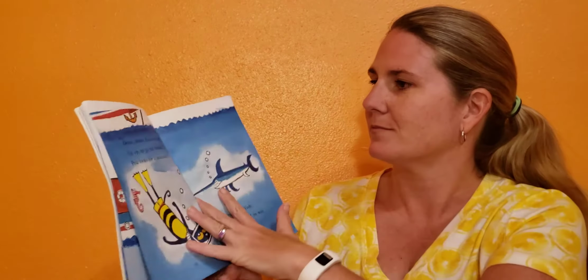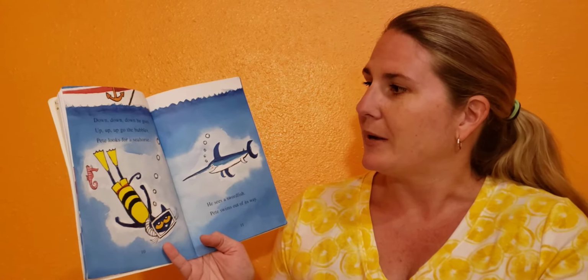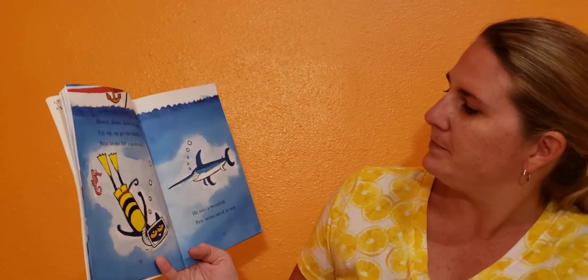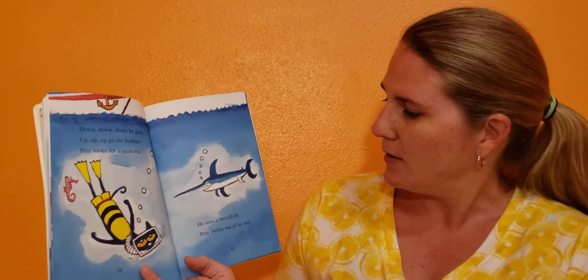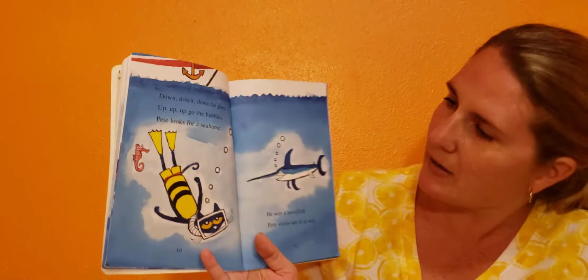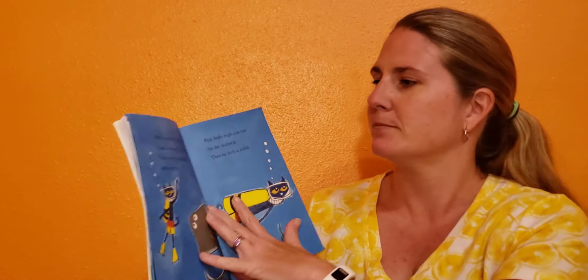Splash! Down, down, down he goes. Up, up, up go the bubbles. Pete looks for a seahorse. He sees a swordfish. Pete swims out of its way. Do you see a seahorse anywhere?